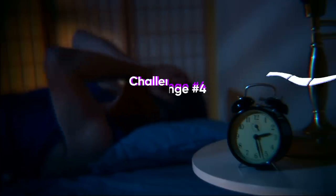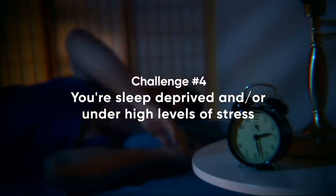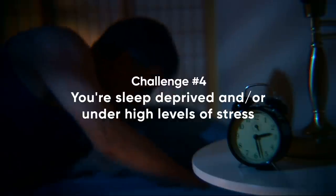Then the fourth challenge here is if you are sleep deprived and/or have high levels of stress. A lot of the times when you are trying to burn belly fat, we don't look at these things, but they are sometimes even more important than the food that you eat or the exercise that you do.